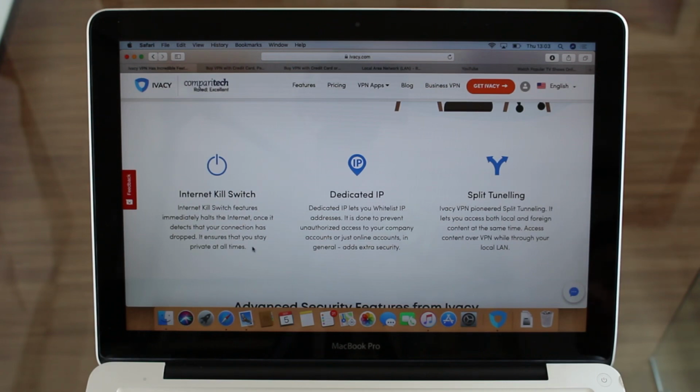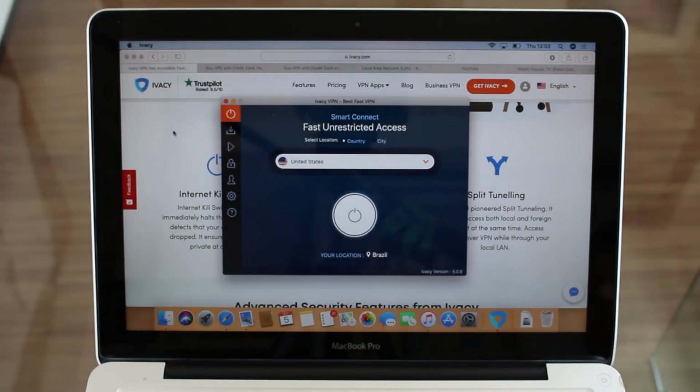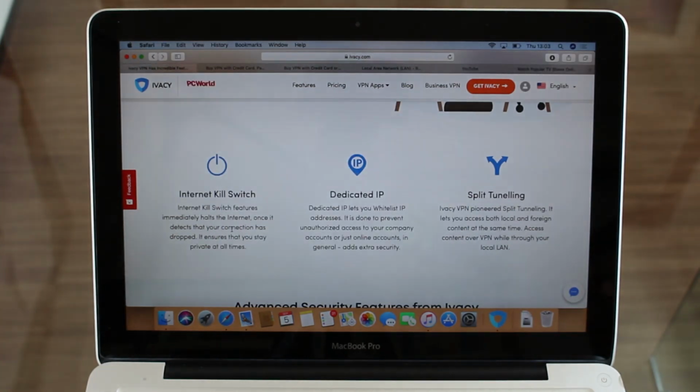Another feature that I really like is the internet kill switch. And as the name suggests, it will automatically, immediately kill the internet once it detects that your connection has dropped. So it will ensure that you stay private at all times. So let's say that for some reason your connection with Privacy VPN drops, it just fails, it happens, it could happen for a number of reasons, maybe it's even your computer. Then it will automatically kill the internet to make sure you're always safe, you're always private.